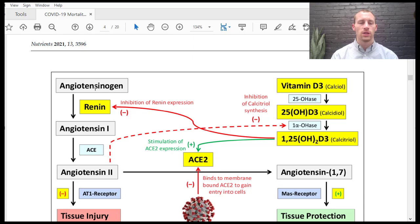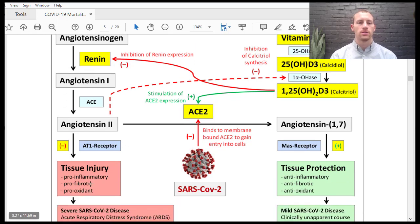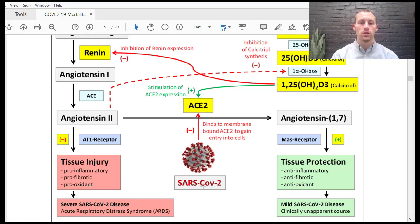So here is the beautiful picture. In the renin-angiotensin system, renin converts angiotensinogen into angiotensin 1. Angiotensin 1 is converted to angiotensin 2 by the ACE molecule. Angiotensin 2 is what causes high blood pressure. It can cause tissue injury, it's pro-inflammatory, pro-fibrotic, pro-oxidant, increases oxidants, and this leads to acute respiratory distress syndrome in severe SARS-CoV-2. Because we know SARS-CoV-2 binds to the ACE2 receptors, and binding to ACE2 receptors helps it get entry into the cell.